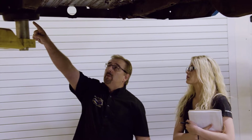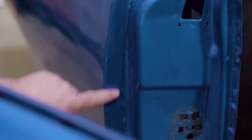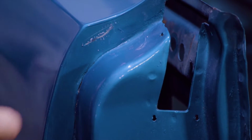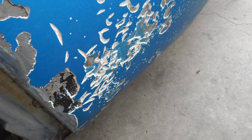Every single thing on this car had filler on it from front to back. Now on the quarter panels and the roof, same things. They looked good on the outside, but as soon as you started chiseling away, you saw there was no meat underneath it. The metal was gone. The car basically was sculpted from Bondo.